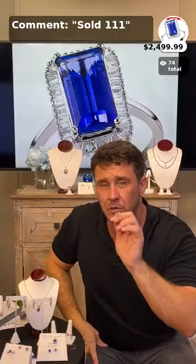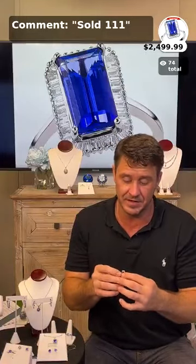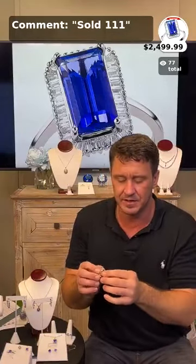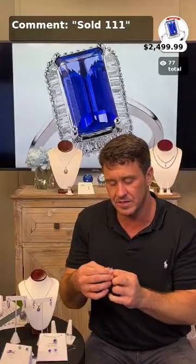Now, once you get into quad A and you've got it classified as such, you're going to have the finest quality there is in terms of color. It's going to be that deep, rich blue. But this one has excellent cutting. The cutting is second to none. It's a gorgeous emerald cut, which we don't see as much on Tanzanite.